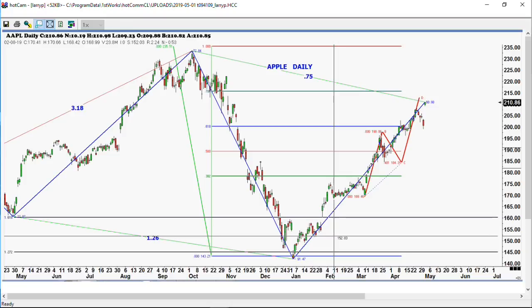Now, the key to this is, how do you know whether it's going to be up or down? And the answer to that is, you don't. And that's where the art of speculation comes in. We've had a big run here.